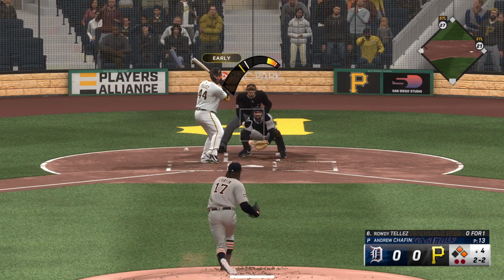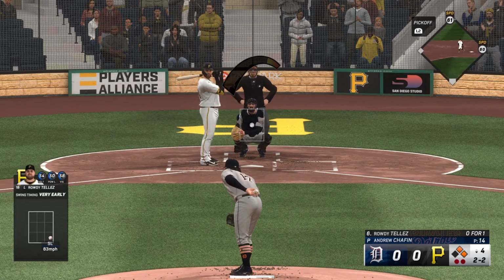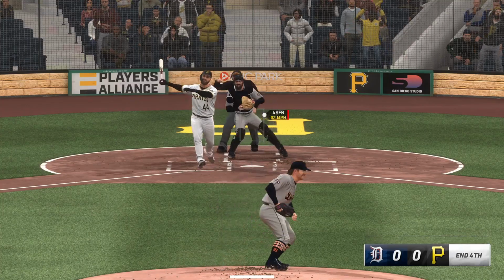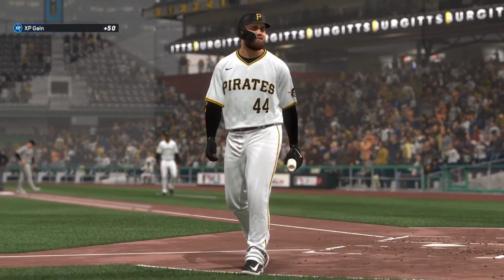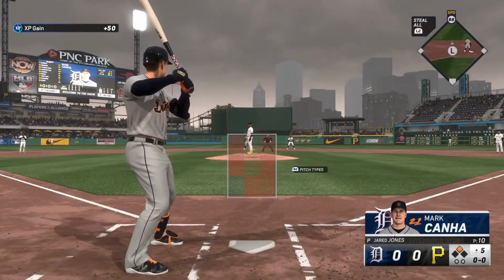2-2 now. Battling here as he fouls it away. And now the lefty. Swing and a miss, struck him out. Couldn't catch up to the heater. We go to the top of the fifth. Here's Mark Canha.